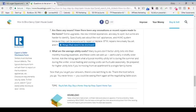Number 7, are there any issues? Have there been any renovations or recent repairs made to the home? Some upgrades, like new kitchen appliances, are easy to spot, but some are harder to identify. Specifically, ask about the roof, appliances, and HVAC system because they can be expensive to repair or replace. By the way, repairs like a leaky faucet aren't.